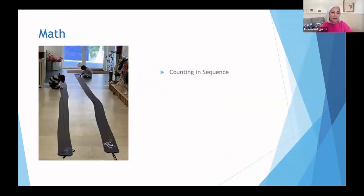Another area is math. Because the children need to identify the numbers in English and to count in sequence. So this is important for us as English as a new language for them. We need for them to recognize numbers randomly, and they are not in their vocabulary. They don't hear them. They don't see them on the streets. So we need to make some adaptations.